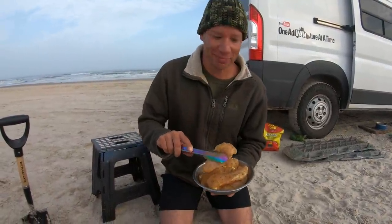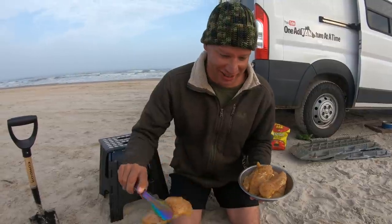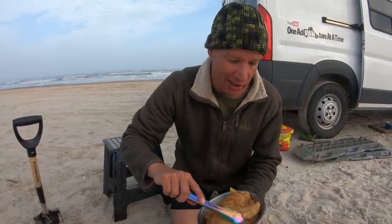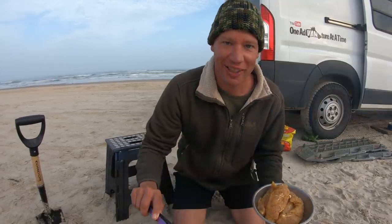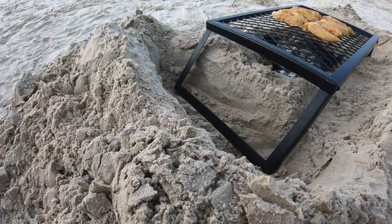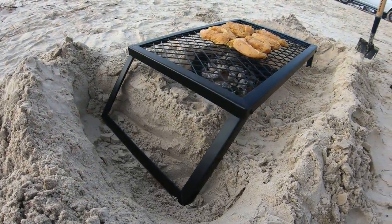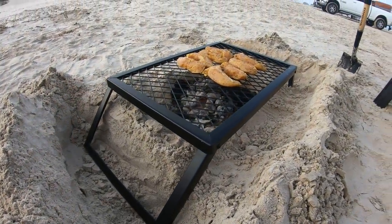Tonight we're cooking some chicken on some oak charcoal. We've been doing a lot of cooking lately on the fire, and we thought it'd be nice to get a grill, so we went and got a new grill, and I'm excited to try it out here. Pretty nice to be cooking on the beach. I was able to dig it into the perfect level.